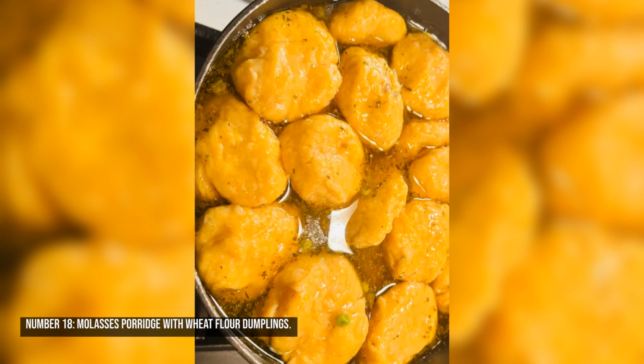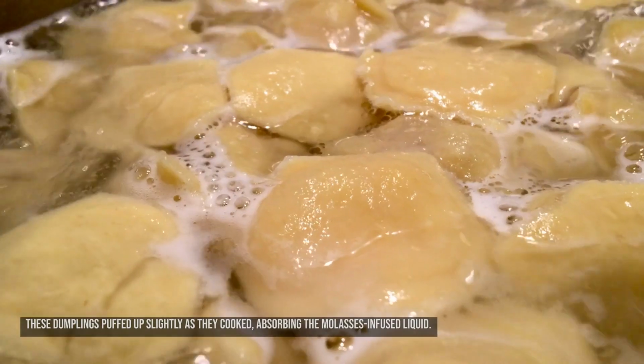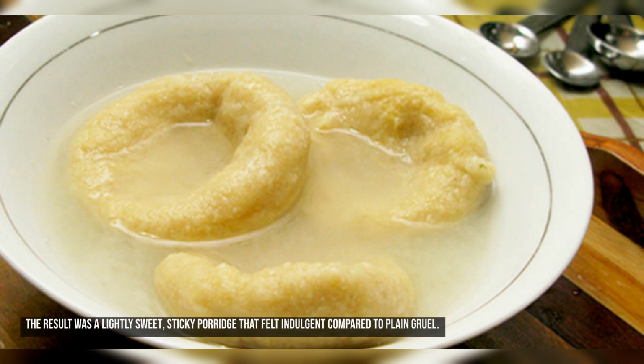Number 18. Molasses porridge with wheat flour dumplings. Another creative meal that emerged from analyzing hundreds of historical resources involves cooking a pot of water with a bit of molasses, or treacle, and then dropping small dumplings made from flour, a pinch of salt, and just enough water to form a dough. These dumplings puffed up slightly as they cooked, absorbing the molasses-infused liquid. The result was a lightly sweet, sticky porridge that felt indulgent compared to plain gruel.